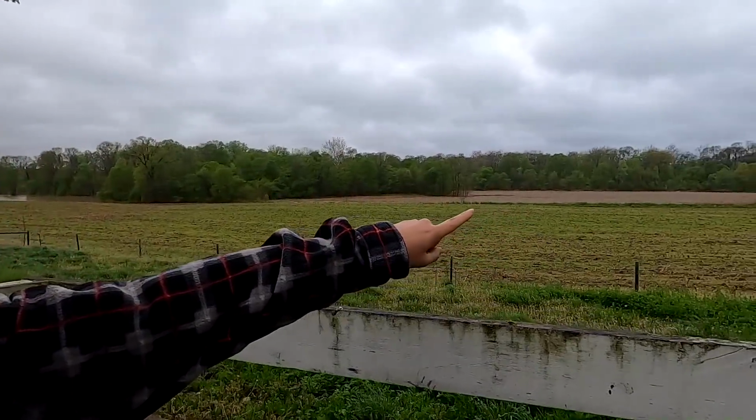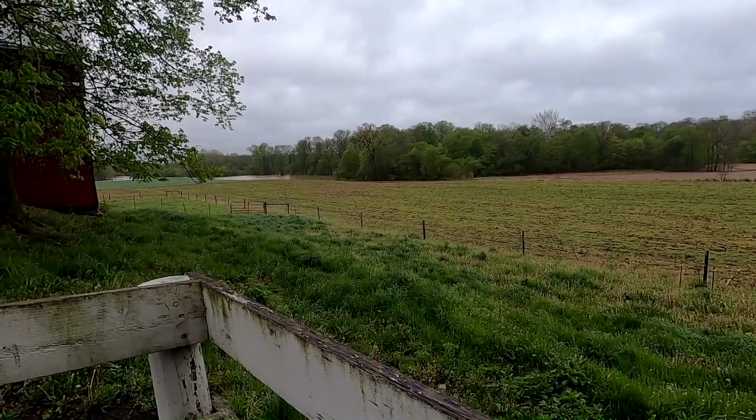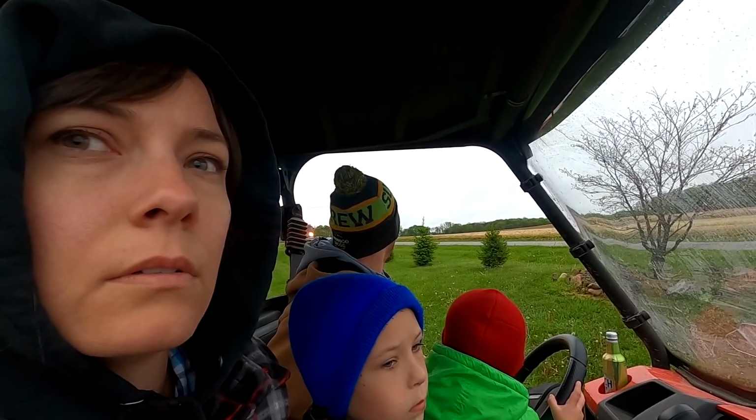Hey guys, it's been raining so much this past week and then nonstop today, and this whole bottoms down here is totally flooded. I wonder what Jeromesville's doing up here. I wonder if they can't get through.